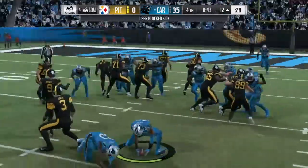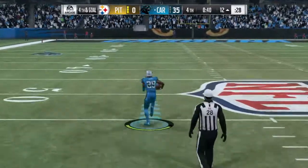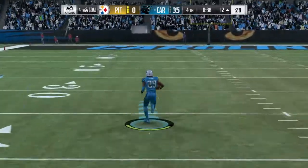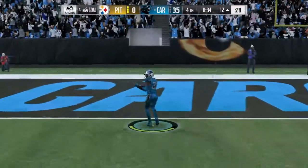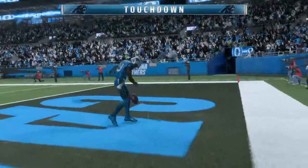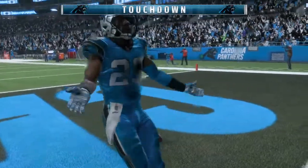Oh, they get to the football. It's blocked. Now it's scooped. And now nothing but green ahead of him. He's at the 50. He's at the 30, 20, 10, and he will get into the end zone. It's another touchdown. This thing is ugly.